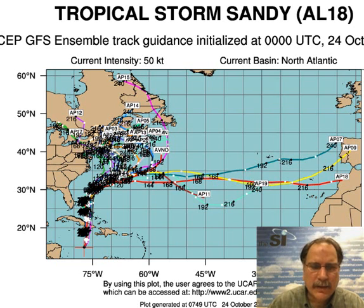This is a plot that shows the different ensemble runs, and what an ensemble forecast is. There's the operational GFS model, and then they run a whole series, perhaps up to about 20 different scenarios with slight differences in the initial conditions, just to see what kind of an impact slight differences in the initial conditions can mean on the ultimate track of, in this case, Tropical Storm Sandy.